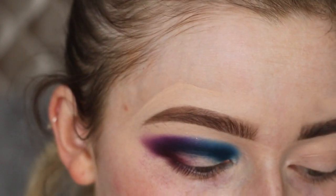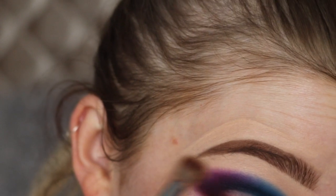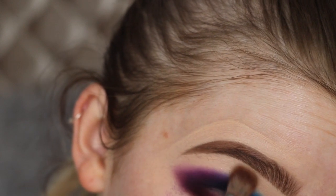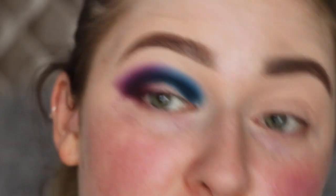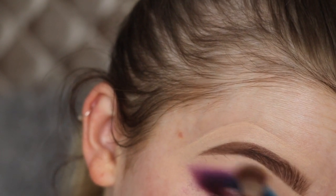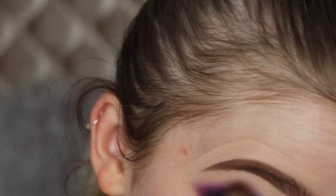Okay, right, now I'm going to take this synthetic fluffy brush and I'm just going to lightly, with the edge of it, I need to get a small one of these, but the edge of it, I just blend the edge. Got no product on you, by the way. Did I say that? Don't think I did. Got no product. I'm just lightly buffing the edges.